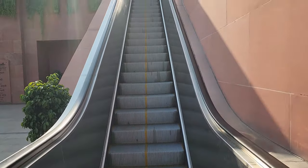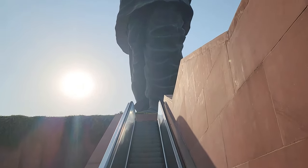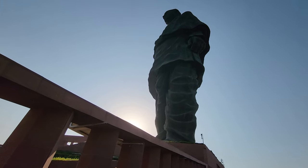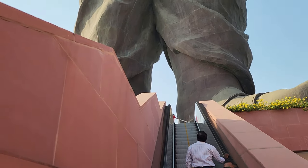I don't think the camera can do justice, but this is a very, very different experience. This is a surreal experience. Going further up, all the way to his toes.